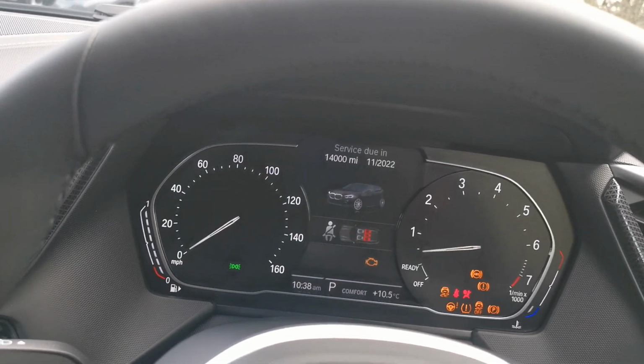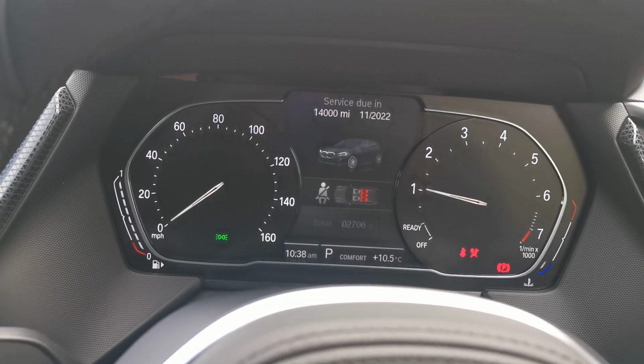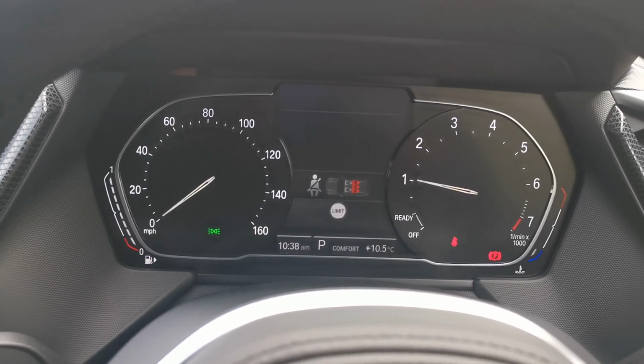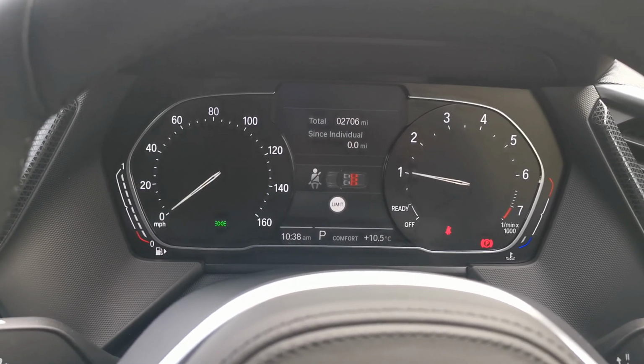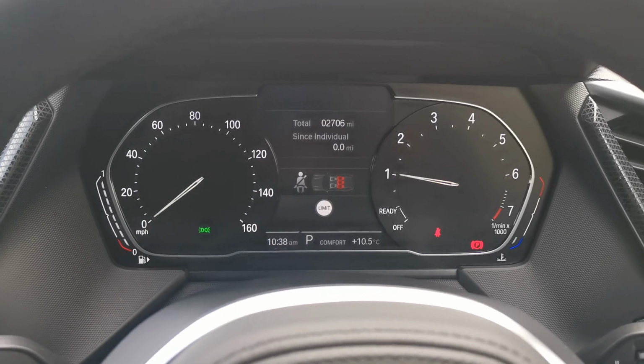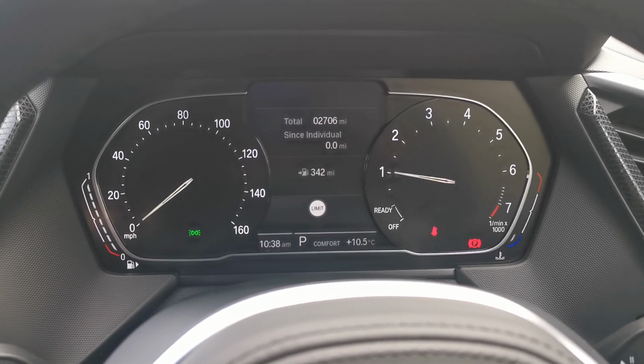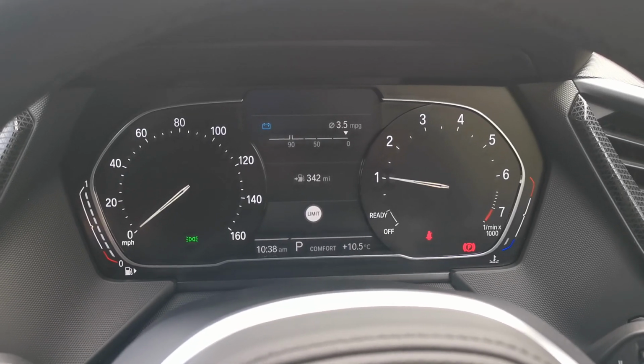Starting the car up, we've got this semi-digital layout, so analog dials on both the left and right hand side. And then we have basically this centre section, which is a digital display. That can be changed via the BC button on the indicator stalk for different bits of information.